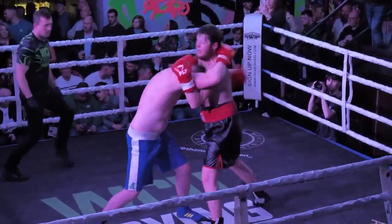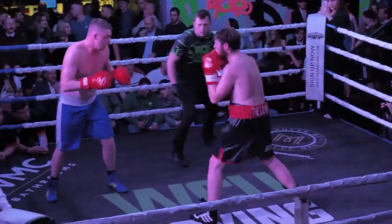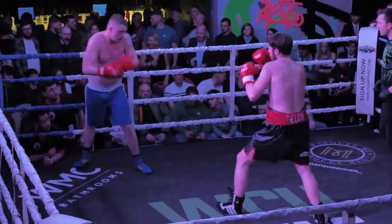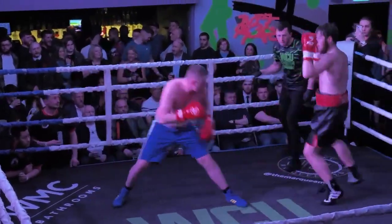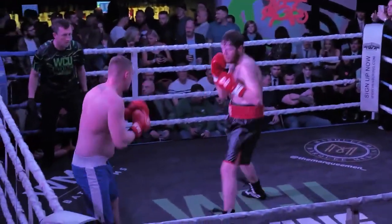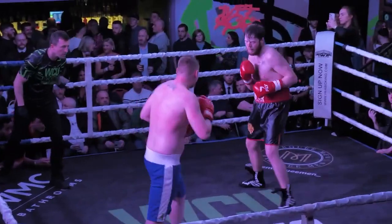Nice one, Ryan. Good. He likes that slip left up. Nice jab. I think he'd be a bit more successful if he slipped and went to the body rather than to the head. Seems to be taking the long route round with his shots. That was lovely from Eathan. Showed it to the body and threw it over the top. That was lovely.